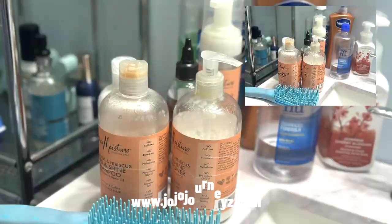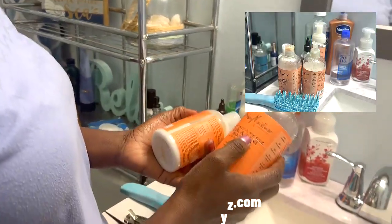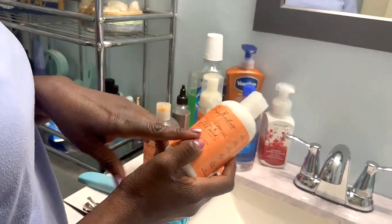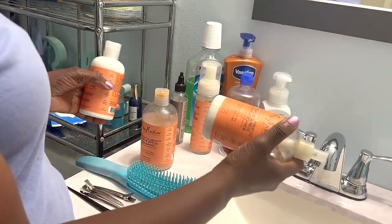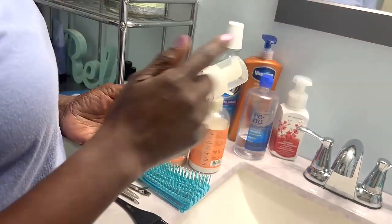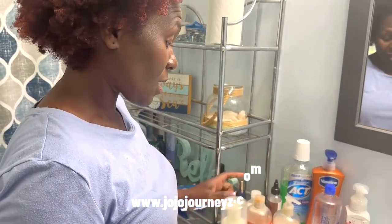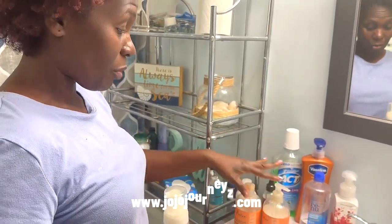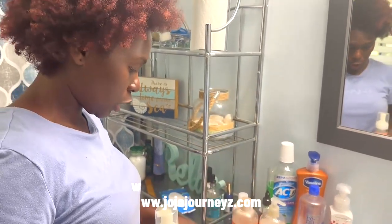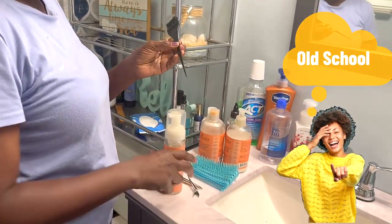I'm really not a product junkie, but I'll be using Shea Moisture, coconut and hibiscus. And I got the curl and style milk. And I got a conditioner and I got the curl mousse. Now I really don't use mousse, but I think I'm gonna try it this go around. I usually just use maybe 4 products top on my hair. And of course I got the detangler brush, my hair clips, and don't make fun of me, y'all.